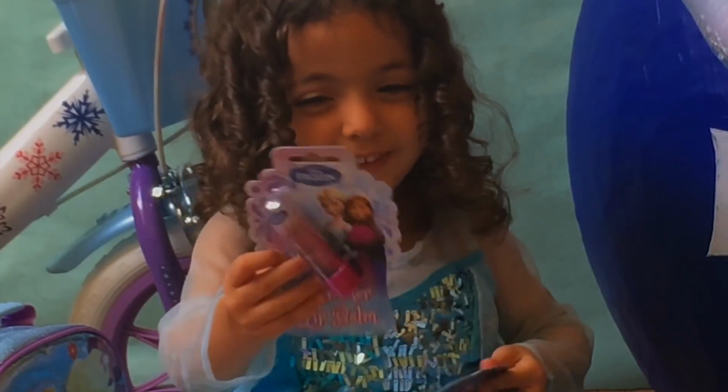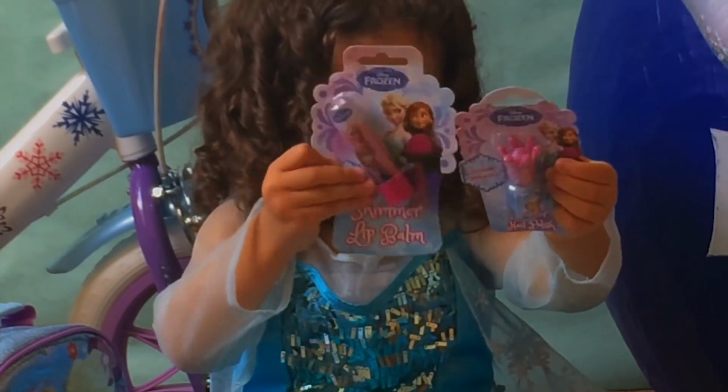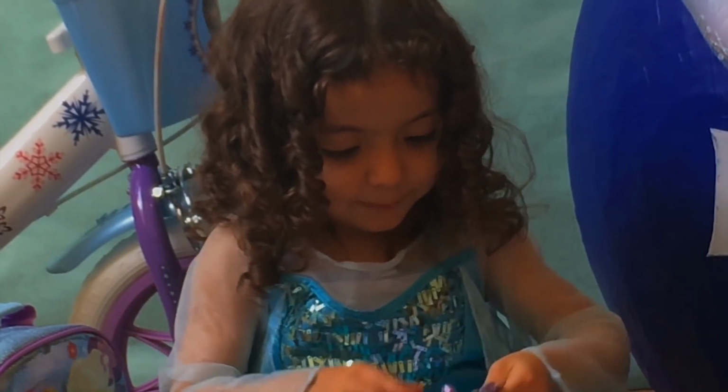Little brownish and lipstick. I'm gonna open it up.